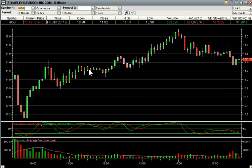Immediately it popped back up, and then we had our base that we look for near the high of the day. That's one of our favorite setups. And my call was break of this base, stop at 11. So the trigger was 11.33, I believe. 11.33 right here. Stop at 11. And we had a good chance of taking out the early high.